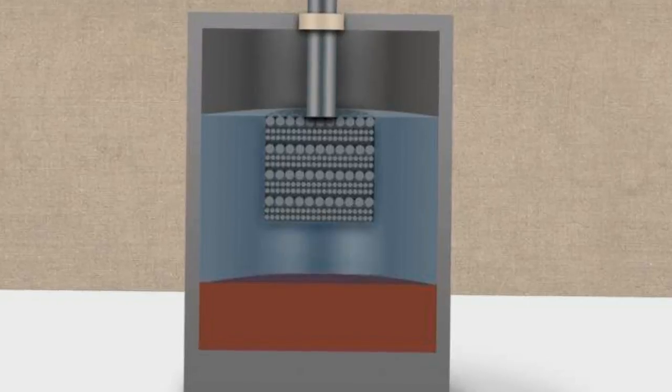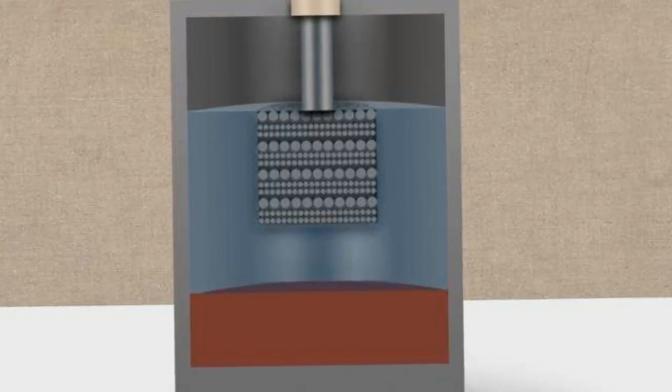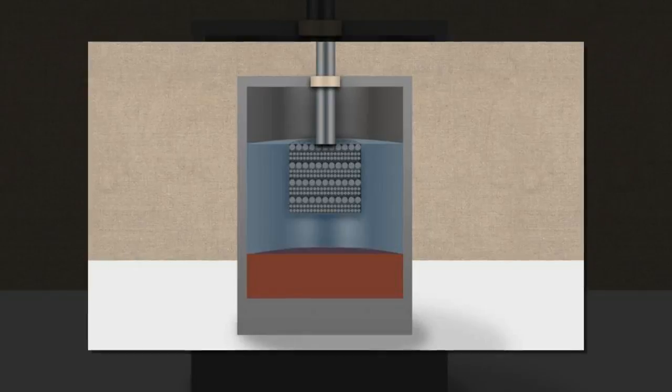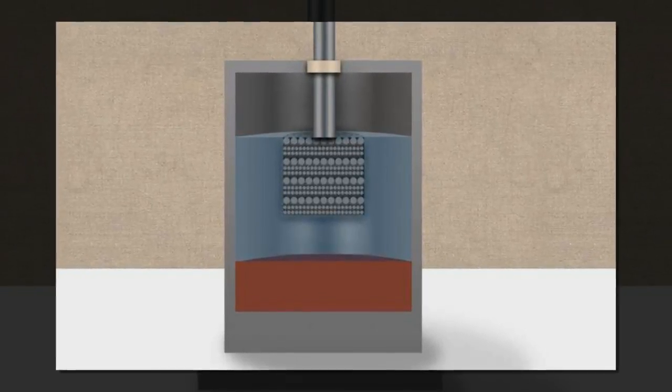Another problem with calcium is its high melting point, which would have forced the liquid battery to operate at almost 900 degrees Celsius, which is ridiculous, Sadoway says. But both of these problems were solvable.